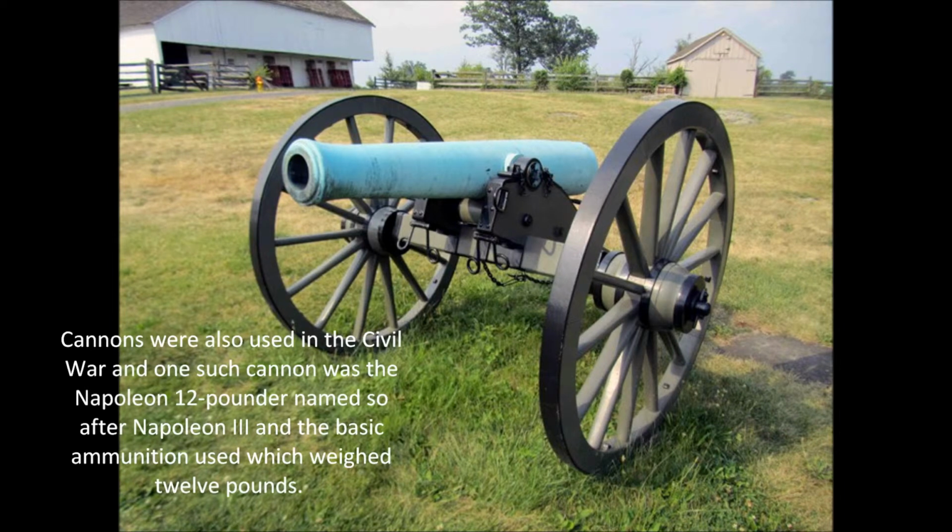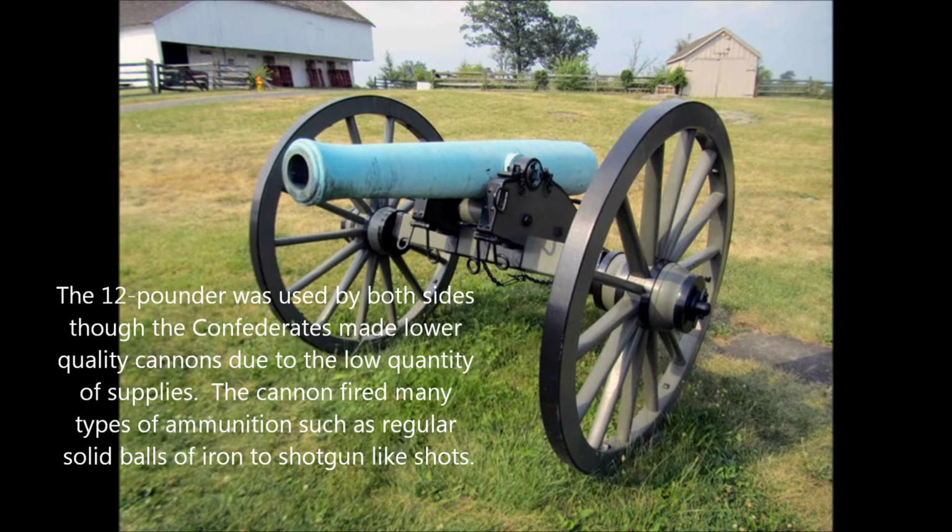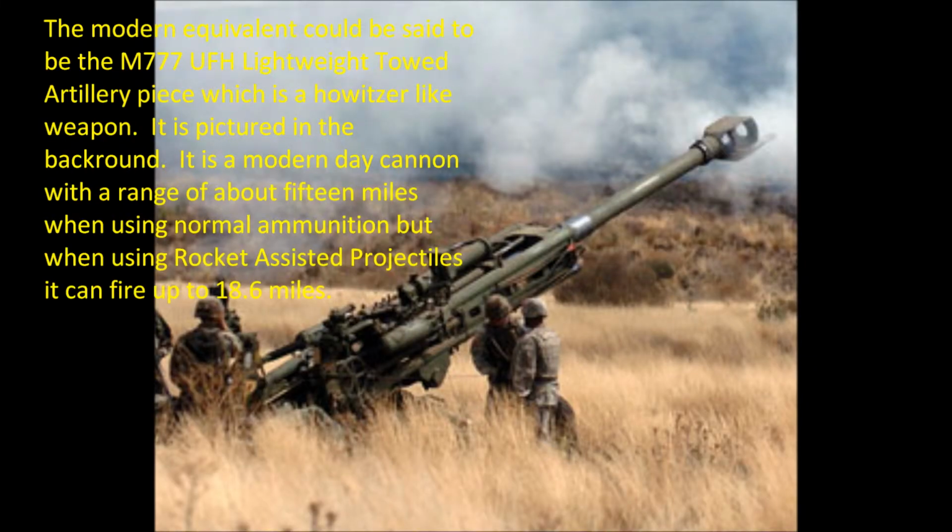Cannons were also used in the Civil War, and one such cannon was a Napoleon 12-pounder, named so after Napoleon III, and the basic ammunition used, which weighed 12 pounds. The 12-pounder was used by both sides, so the Confederates made lower-quality cannons due to the low quantity of supplies. The cannon fired many types of ammunition, such as regular solid balls of iron to shotgun-like shots. The modern equivalent could be said to be the M777 UFH lightweight towed artillery piece, which is a howitzer-like weapon. It is pictured in the background.